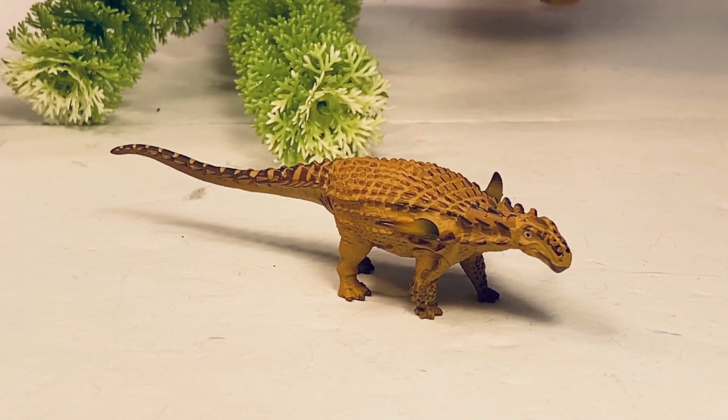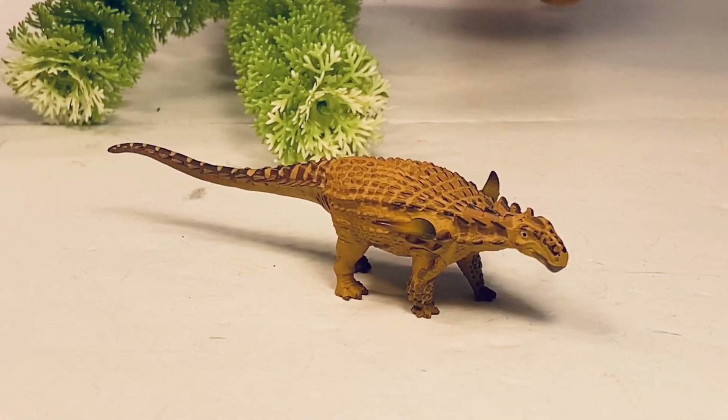It's truly amazing. And one of the coolest parts about this specimen is that paleontologists were able to determine what color Borealopelta was, which is incredibly rare. We know very little of what color dinosaurs were. It's one of the biggest debates in paleontology, what color were dinosaurs. And it was discovered that this animal was a reddish brown color.